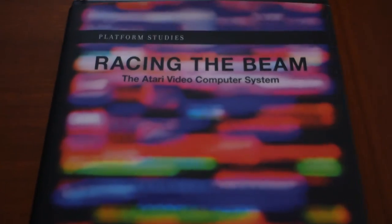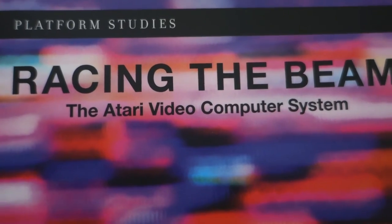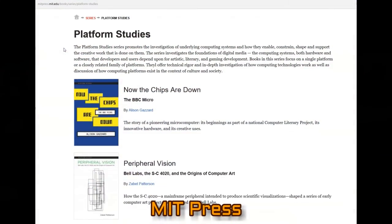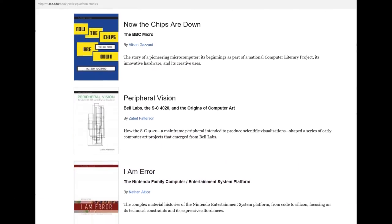Racing the Beam goes into significant detail on these historical points, and is a fairly quick read, clocking in at about 150 pages. It is part of MIT Press's Platform Studies series, and can be found on Amazon.com in both hardcover and digital formats. Highly recommended.